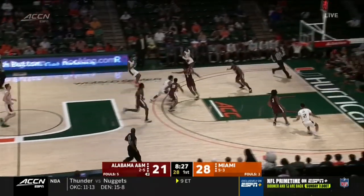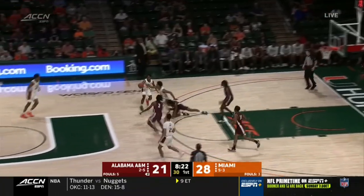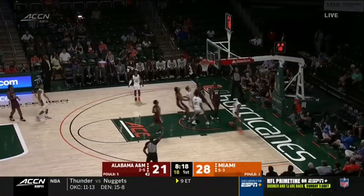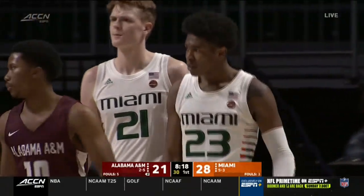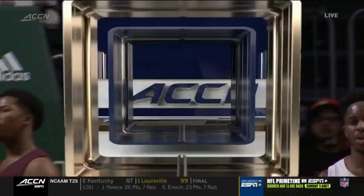Here comes Beverly, the freshman. Five and white, bulls his way to the hole, but comes up empty, chases down the miss, and here's Miami again with numbers. And McGusty makes him pay. Another three-point chance opportunity for the Miami Hurricanes. Cam McGusty's got four and a chance at five.